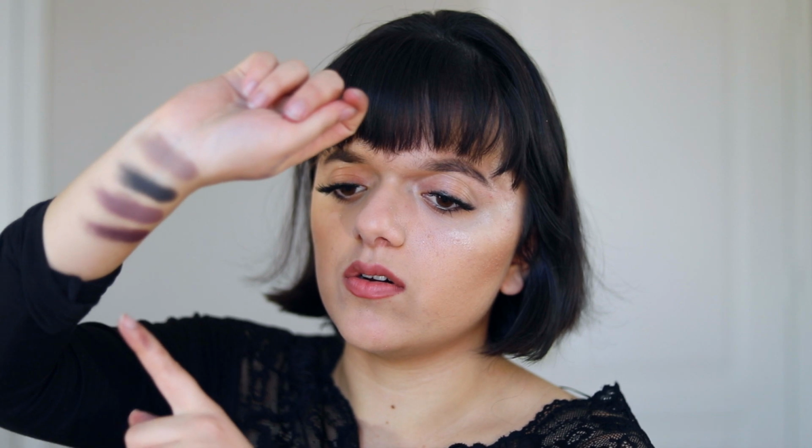And I feel like if you're looking for a good eyeshadow quad, or just good eyeshadows in general, Kat Von D is the way to go. Those are two of my favorite colors from the Plum quad. You can see that these are incredibly pigmented, they're blendable, they just work so well.